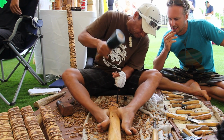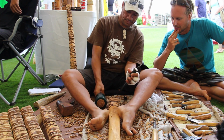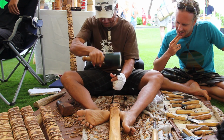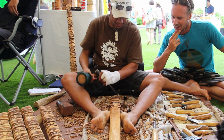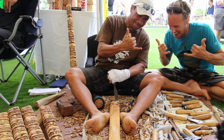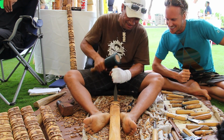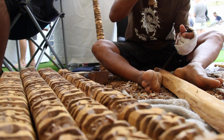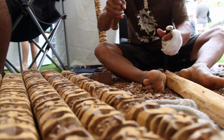Joshua with Wanderfoot here. We're here on the west shore of Maui, in the Kaanapali area, and we came across Willy here, carving his tikis. So, Willy, will you tell us what's the story of the tiki?